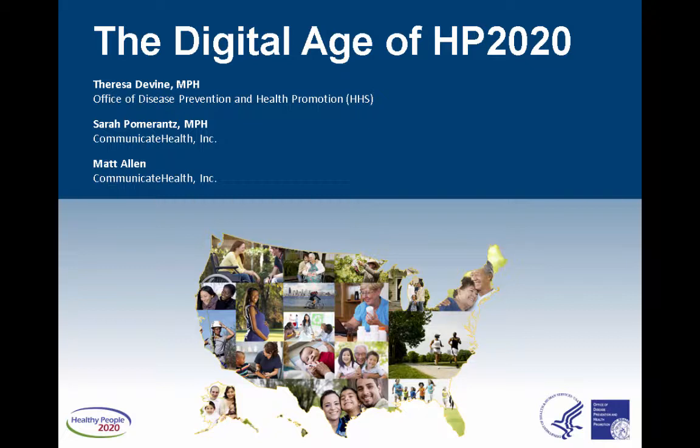But we also manage health.gov and healthfinder.gov, which houses dietary guidelines for Americans, physical activity guidelines for Americans, and some health literacy work. So to get us started, I think we have a pretty small crowd, so we can probably take questions as they come up. And then we'll obviously have time for questions at the end as well.